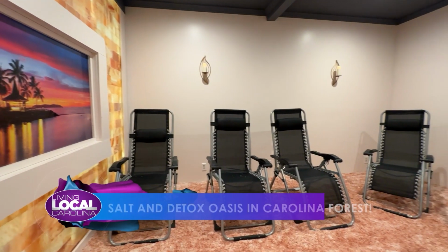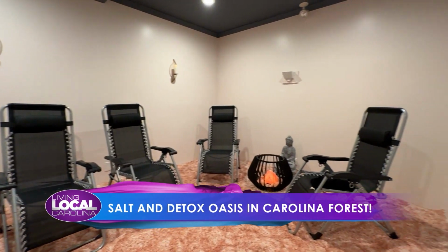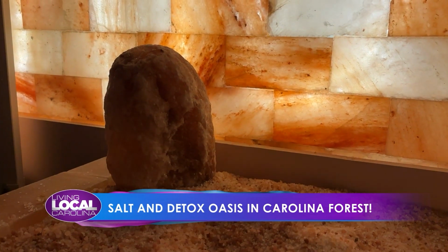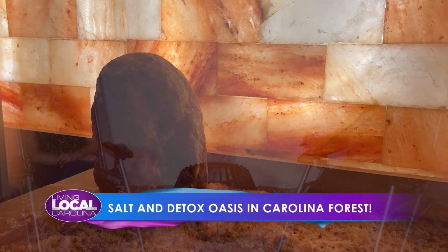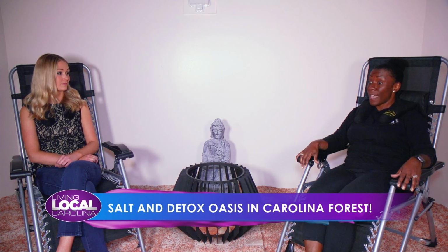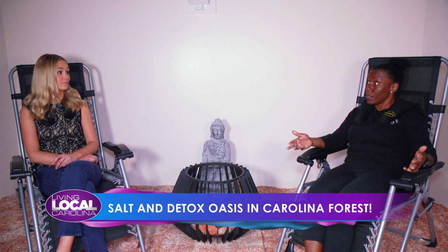This is so cool to be able to walk on salt. You're breathing it in. Yes. But it's also the aesthetics of being in here. It's so relaxing. Yes, it is. So in the process of building this room, I really wanted to make it a relaxing environment for everyone who enjoys this session. It's really about helping everyone that walks through my doors and giving them relief, giving them a sense of peace, and hopefully they walk out feeling better and feeling that they're able to just conquer what they need to conquer through the sessions that they experience here.